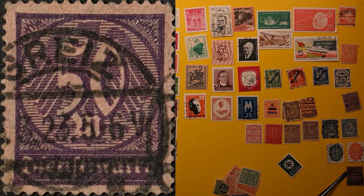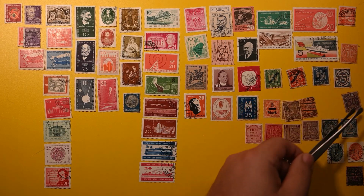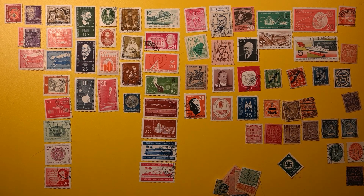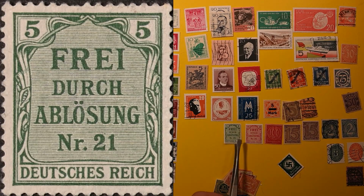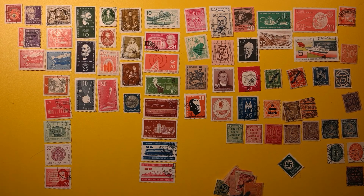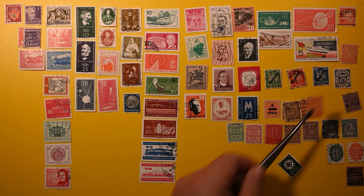We're still on screen. Yeah, that's lost to that one. And did I have one of these already? No, maybe not. I'm not seeing it. And here is another of this early series, a 5 and a 10 now. I'd love to find some used ones of those. Come on, here's this 30 again.